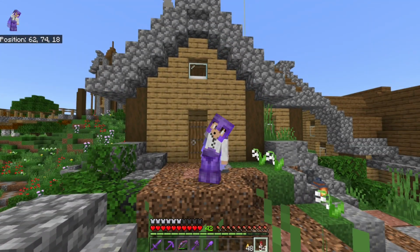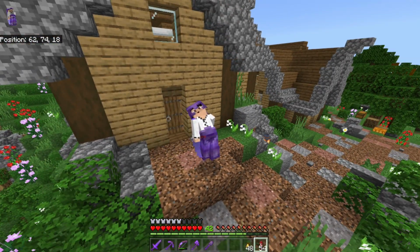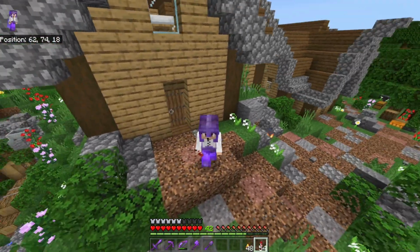Goodbye. Also, I got this emote. I didn't know I had it, but I have it, and I really like it, I think. But yeah, I just wanted to show you guys that.